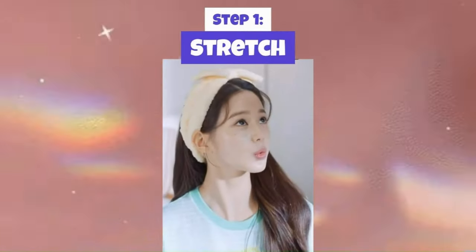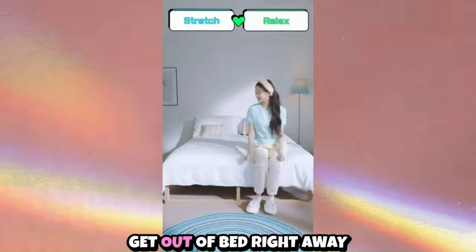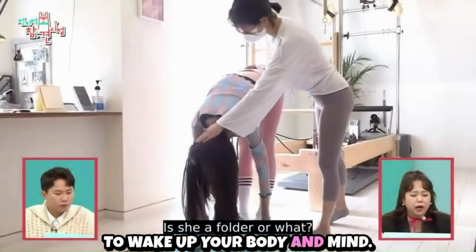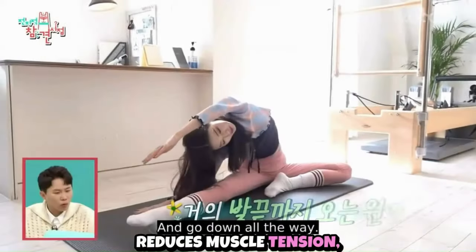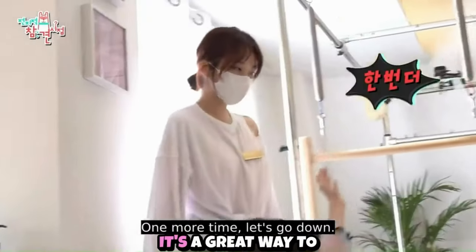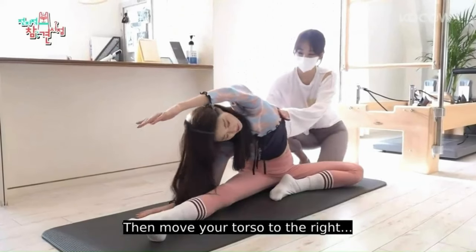Step 1. Stretch. When you wake up, resist the urge to hit the snooze button. Get out of bed right away to start your day off right. Begin with a stretch to wake up your body and mind. Stretching helps improve circulation, reduces muscle tension, increases flexibility, and improves your overall posture. It's a great way to prepare your body for the day ahead and start your morning on a positive note.